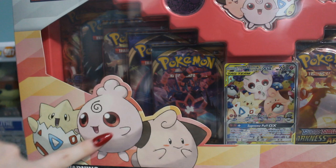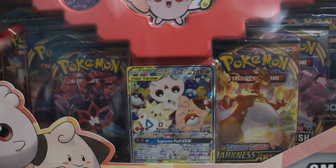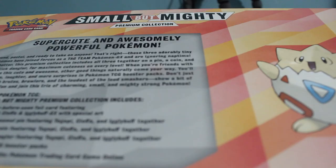I just went over everything that's inside the box, but this is what the box looks like. So you have Togepi, Igglybuff, and Cleffa on the box. And then up at the top there, you can see the little bonus goodies that they come with, and all of this jazz in here. We'll be able to see what packs are included. And then on the back, it's a little description, and then it also goes over everything that comes inside, and you've got the artwork again. This is called the Small But Mighty Premium Collection, for anyone that's wondering.